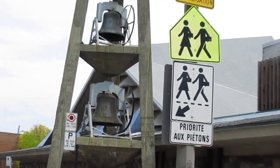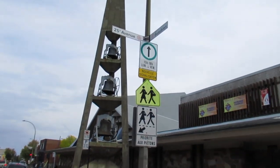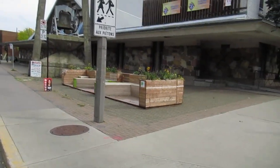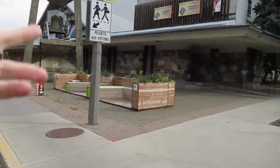So you are looking at some vintage bells on a vintage church. Definitely one of the most unique church structures or architecture I've ever seen in this city. And walking up to it, recognizing it right away. The church, I don't know the name, of course, because I'm visually impaired. I'd have to go up to it and everything.